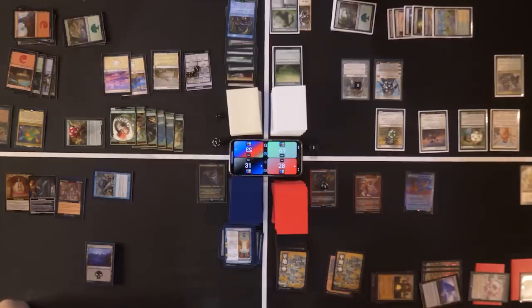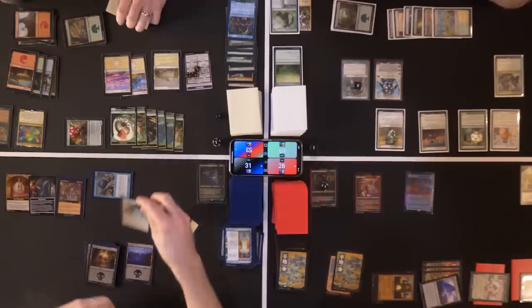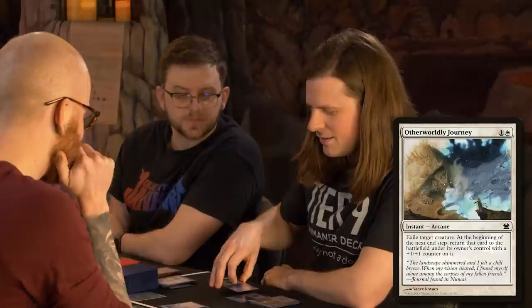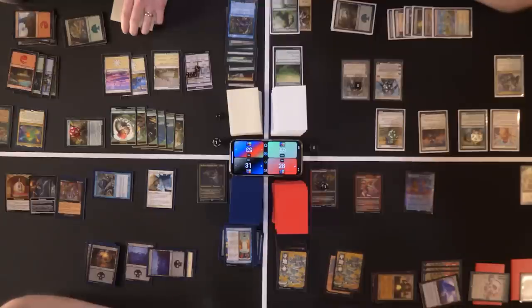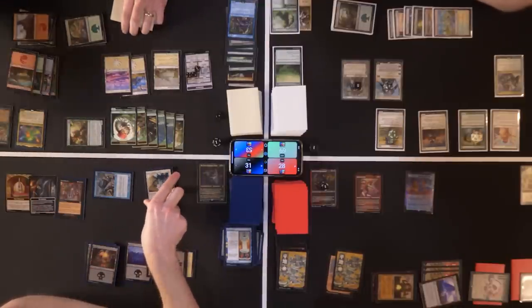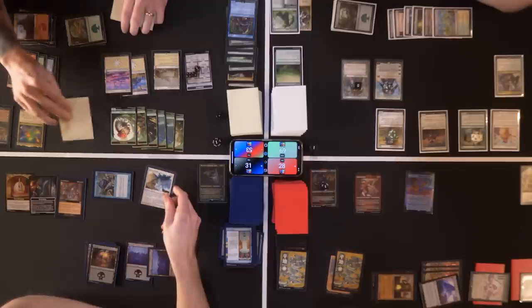Tell you what. I'm going to be semi-merciful in my self-defense. I'm gonna pay 1 and a white to cast Otherworldly Journey. Exile target creature at the end of turn. Sorry, you mispronounced that. Could you say it again? Yeah. Otherworldly Journey. Targeting the Michael Wath. It also could be Otherworldly Johnny. All right. So this is exiled.